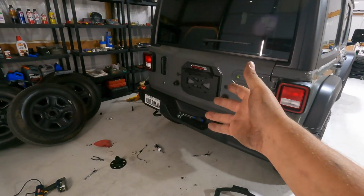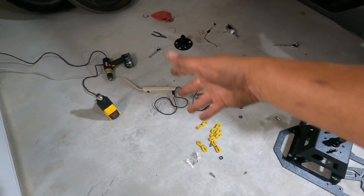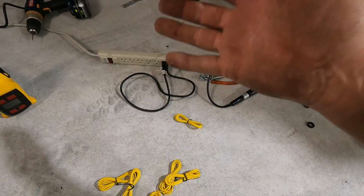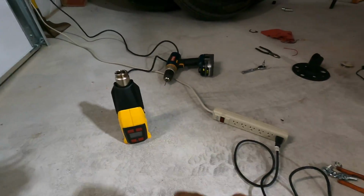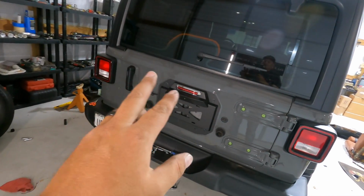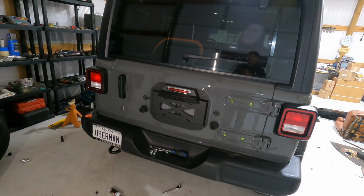It's insane for this little tiny piece. It's this big. You wouldn't think there's that much to it, but as you can see, all of this wire came with the kit. And I'm like, why? I got out my soldering iron, my heat gun, some heat shrink and some solder, and I just clipped the third brake light wires and cut them down to size, and I soldered them, and then I covered the exposed wires in heat shrink.